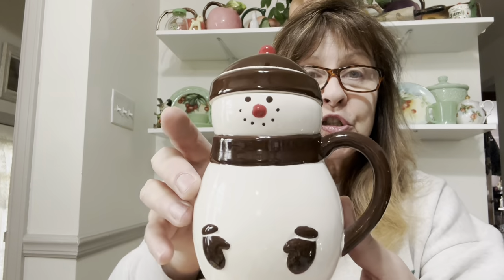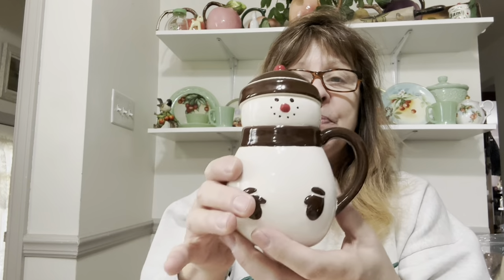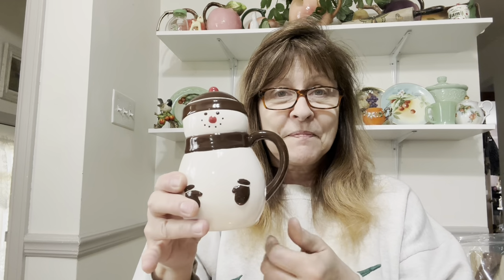Okay, and the last couple items I got, there's two of these. It's a set. These little snowman cups with lids. These would be awesome for hot chocolate. That's my thought, but you could have anything in here. And again, I do have two of them. So I will sell them probably as a pair. Aren't they cute? Love them. They're made by MSRF Incorporated Design Studio out of Chicago, Illinois.